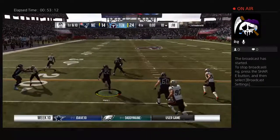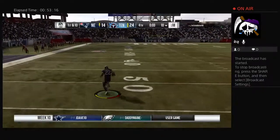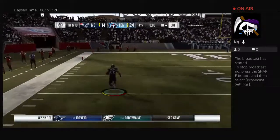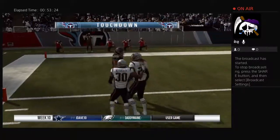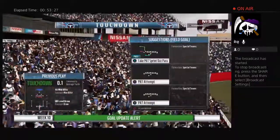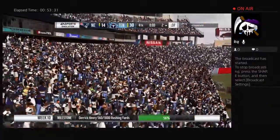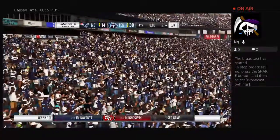Mariota on the delay to Henry. Let's go. Derrick Henry all alone. The 30, 20. And he takes it in for the score on the game's final play, so it doesn't affect the outcome, but a little whipped cream on top to their ending. Derrick Henry has 560 yards in the season. That's not a lot because it's week 10.